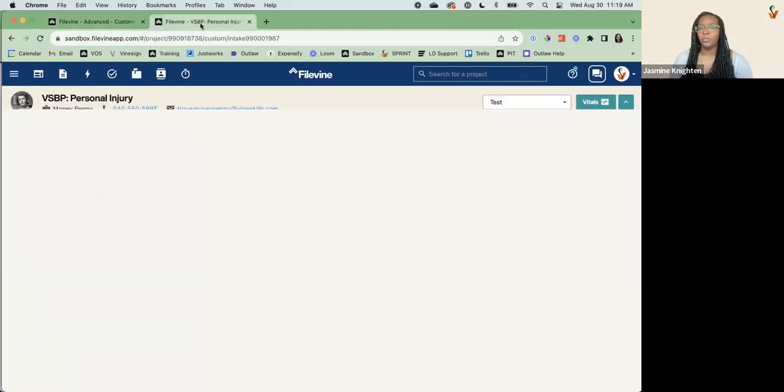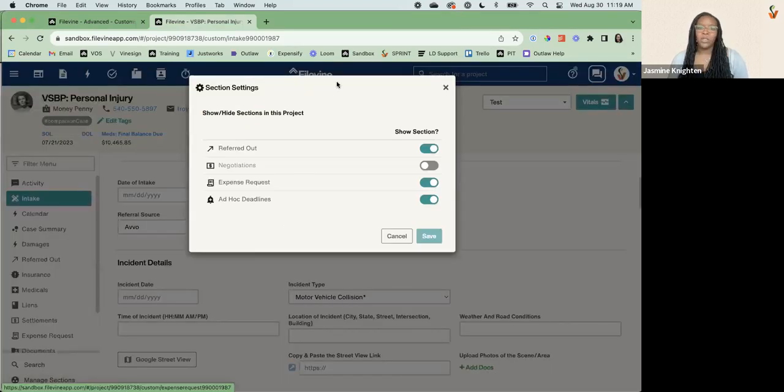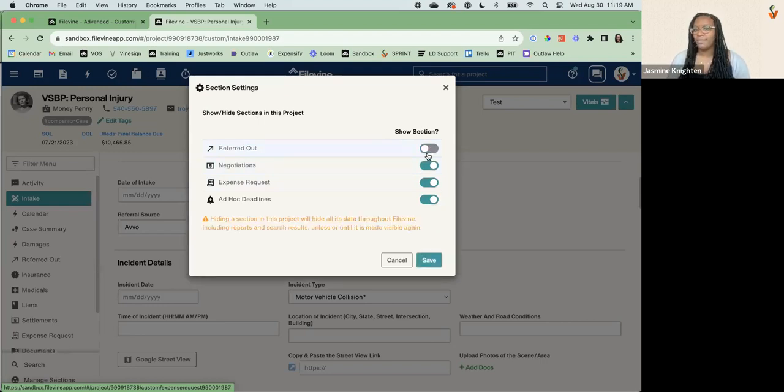You'll do that in your projects here at the bottom in managed sections. These are all of our initially visible or hidden fields. If it's green, that means it's currently visible. If it's grayed out, that means it's currently hidden. To change that, you'll just turn them on and off there and press save.